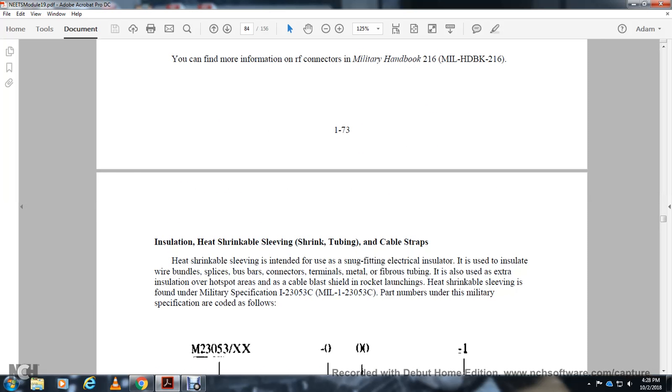All right, insulation: heat shrinkable sleeving, shrinking tubing. The heat shrinkable is intended as a snug fit electrical insulator, for insulating wires, bonding bus bars connected with the terminals, and metal fibers for tubing. It gives even extra insulation, over spots in the air with the cable blast and the rocket launcher. The heat shrinkable tubing is covered in the military specification.